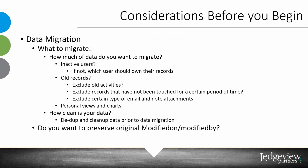Since you're moving to a newer CRM, it's good to take a look, and since you're already planning it, this would be the time to schedule a dedupe and cleanup project. And then lastly, CRM keeps track of the last person to update and the last time a record has been updated. And this happens regardless of how the record was modified.